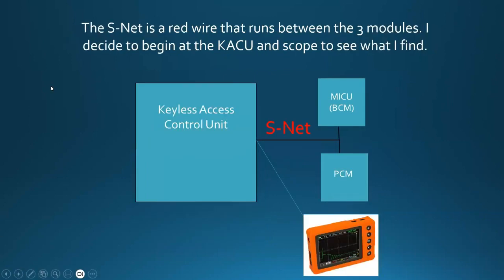So let's go scope this wire. That's what I want to do. What's present? Let's see what's happening on this wire. So I go to our keyless access control unit, which again is behind the left side of the dash. If you pull the panel back, the connector is pretty easy to get to. It's a red wire. I back probed it there. I have my U-scope out and I want to see what I find.